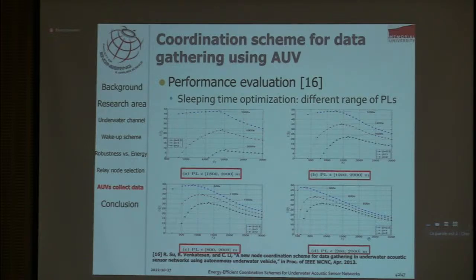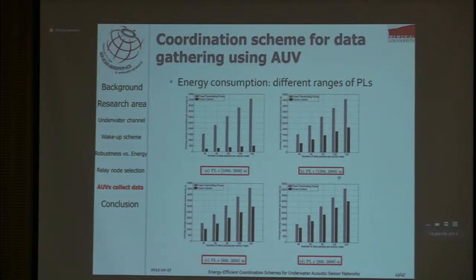Whereas on this graph, when the path length is very rough, basically from 200 to 2000, a very rough range, the time for the sensor node to sleep is much reduced. So basically it means the sensor node needs to wake up frequently to monitor in order to not miss the AUVs. And we can see the accurate location of the nodes when the AUV is deployed will have much impact on the energy consumption or the maximum amount of data transmitted.